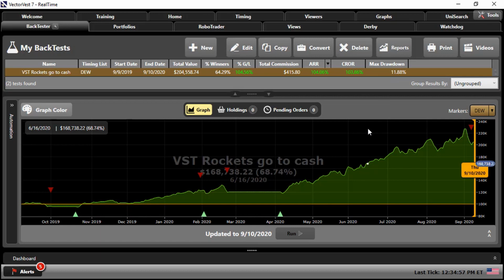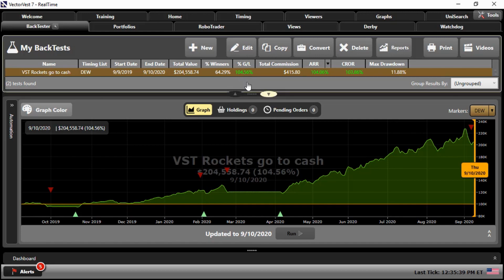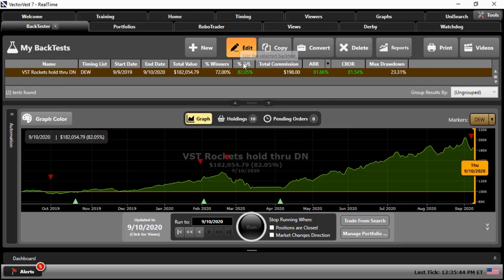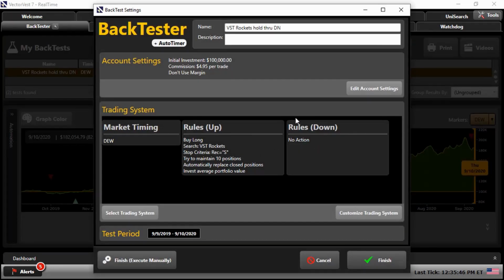But remember, the thing that's making these flat lines possible is the market timing signal that's moving us to cash, indicating that it's time to get out of and then back into our campaign. For comparison, I also struck a copy of this test, but I changed the rules. We'll go into Edit, and on the down situation, instead of moving to cash, I took no action.